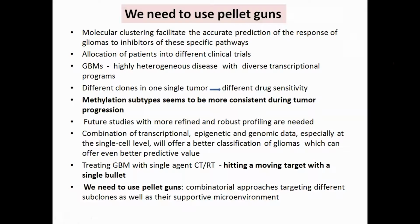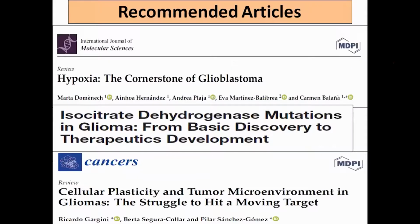We have seen the supportive microenvironment, the role of hypoxia-inducible factor, the role of extracellular matrix proteins, and the factors which are released by the extracellular matrix. So they should be the target. Everyone, I recommend that you go through these articles. These articles are very helpful to build up a base understanding of these glioblastomas.